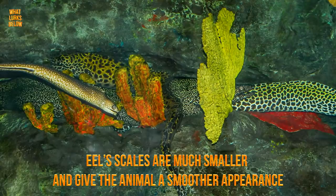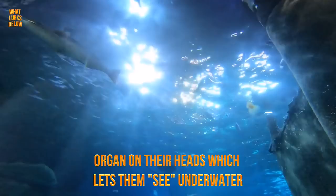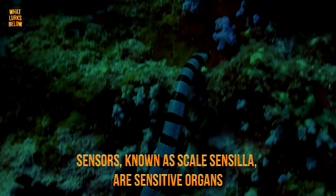Sea snakes even have special scales that let them feel movement in the water. They develop a scaly organ on their heads, which lets them see underwater as well. The sensors, known as scale cilia, are sensitive organs that protrude from scales on a snake's head. These head organs facilitate awareness of water movements, but the extent of their awareness isn't fully understood.